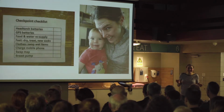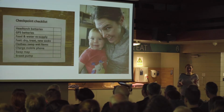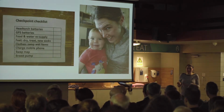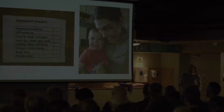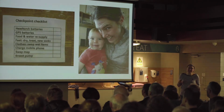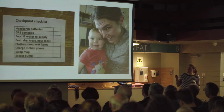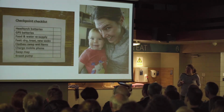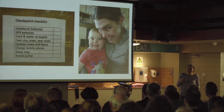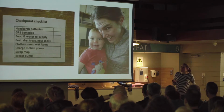So for this race, there's 5 checkpoints, roughly 50 miles apart, and you get your drop bag at each of those checkpoints so you can resupply. And I knew that I'd be tired, so I included a little laminated card with all the things that I needed to do at the checkpoints, like change your head torch batteries, pick up new food, socks and that sort of thing. And all I did was add the breast pump to the bottom to remind me that I needed to express milk when I got to the checkpoints, just to prevent myself getting mastitis.